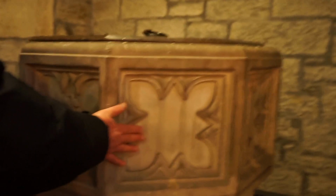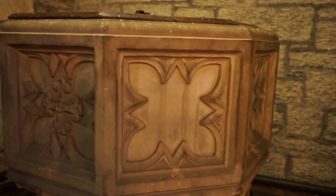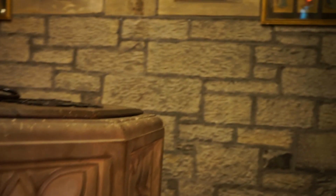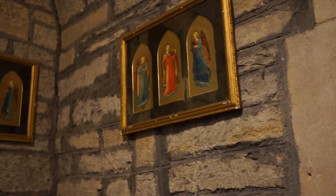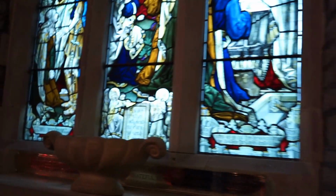Pulpit, relatively new, it's not the original one. I don't know why the original one isn't here, sadly. These are quite nice, they're Victorian period, the gilded frames there. So, you know, they're sort of turn of the century at that point, late 1800s, 1878 onwards, into the Victorian time. Stained glass windows, yes, they are original, they're quite nice.